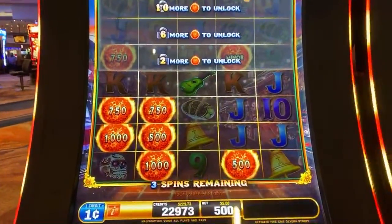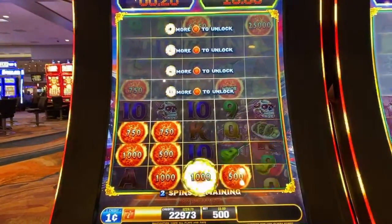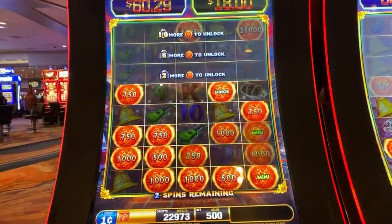All right, we got one. Let me sit back a little bit. Come on, drop it. One more. We got the mini and the miner now. Hello. Now let's get it all the way to the top.